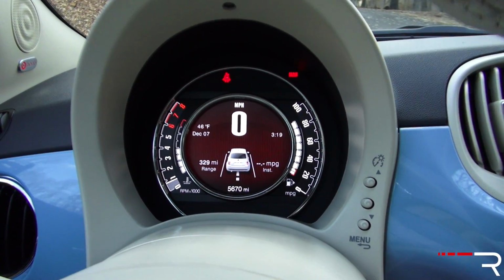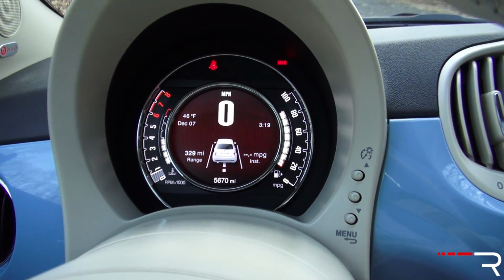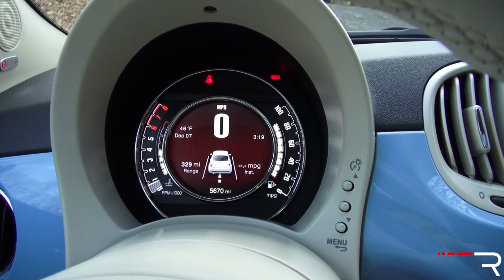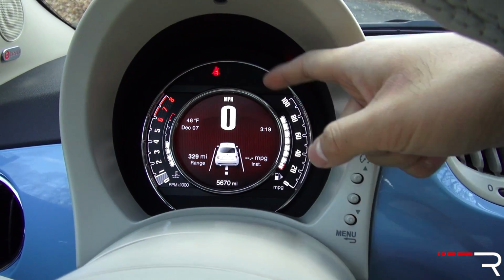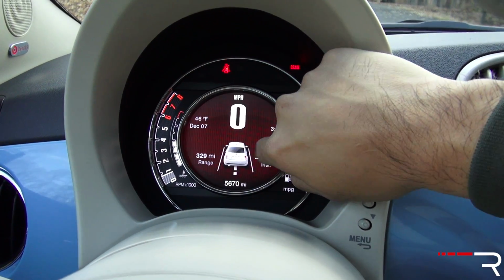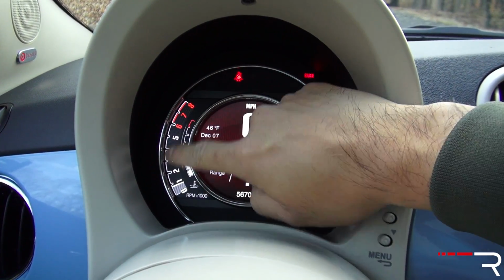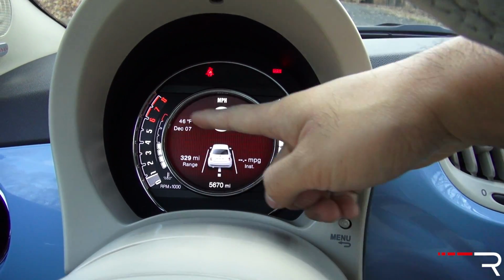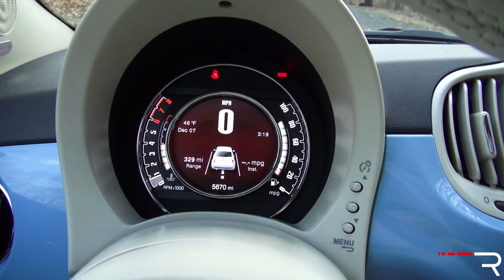Now, Fiat did update the gauges in 2016. If you guys remember my old 2012 review I did like 4 years ago, it had these weird stacked gauges for the tachometer, for the speedo. I like how Fiat has replaced it with an LCD screen in the center. The tach, although, is off to the side here, which is kind of hard to read. You have an Mpg display here with your fuel gauge and then your temperature gauge.